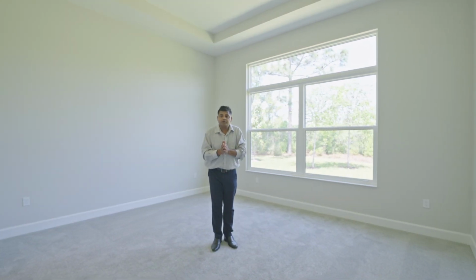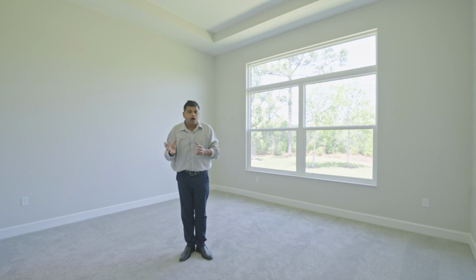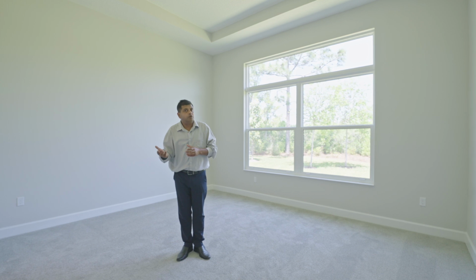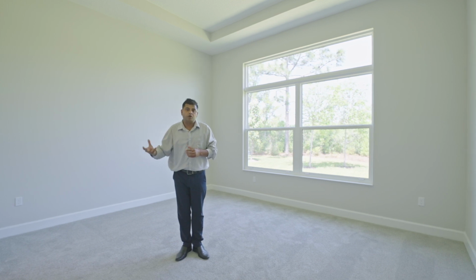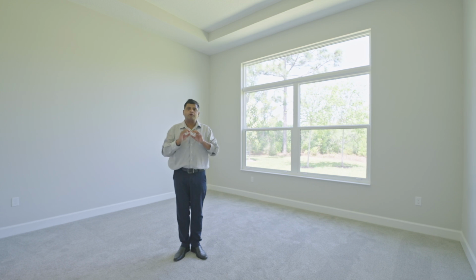Now, please keep in mind, when you are building from scratch, the builder owns the dirt. So they may not be willing to give you a lot more concession as compared to if the house is ready to go. Now, this specific house is available for sale at the time of the shoot for $449,000.